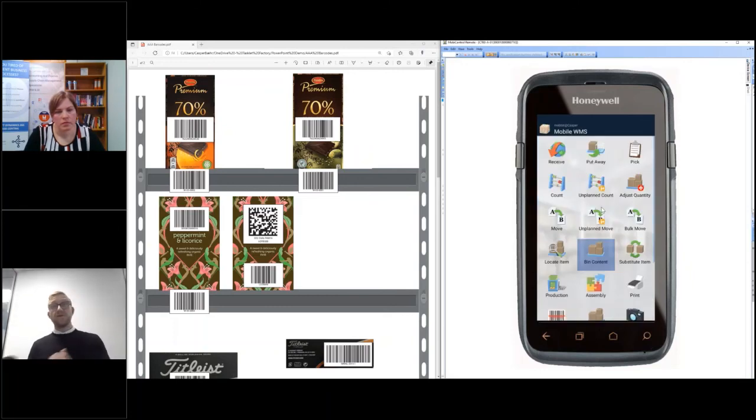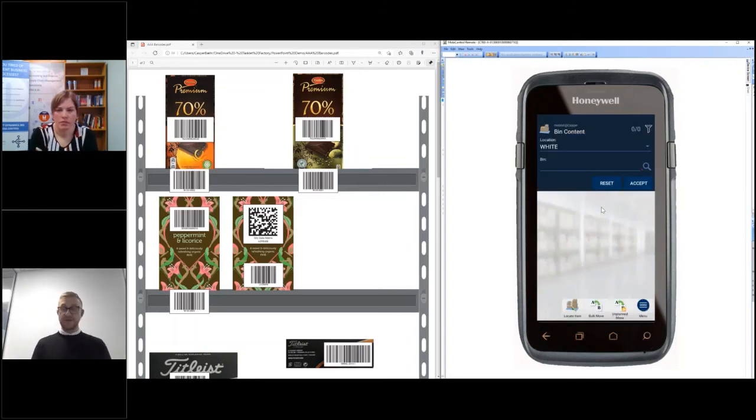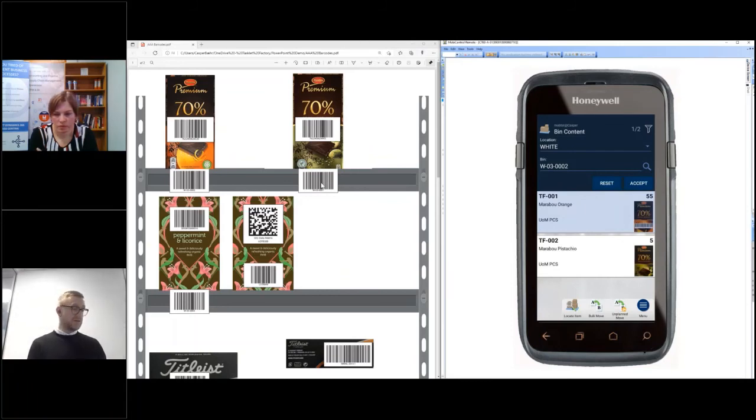If you want to move all the items from one bin to another bin, we can go once again back to bin content, and we can scan these 2 bins. We have been working a lot on these 2 bins. I'll scan the bin 0002 and see, okay, I have 55 of the orange chocolate and 5 of the Marabou pistachio. And on the bin next to it, I have 2 Marabou oranges and 105 Marabou pistachios.